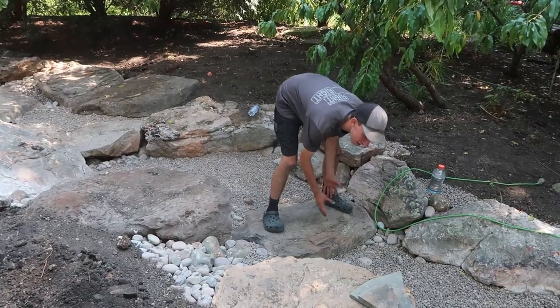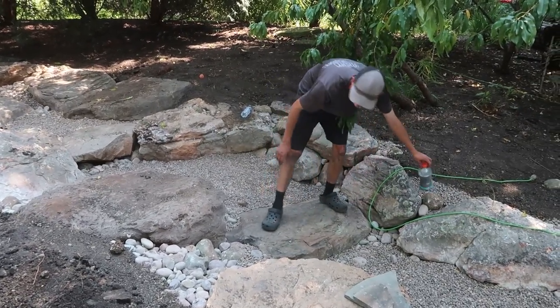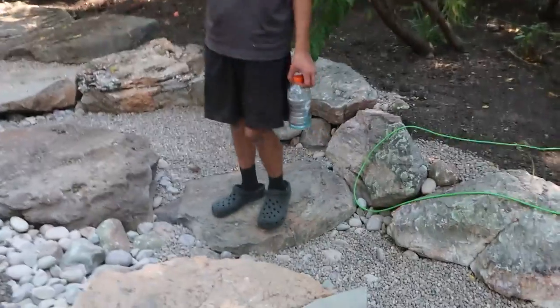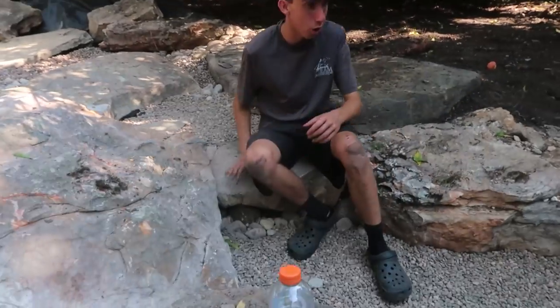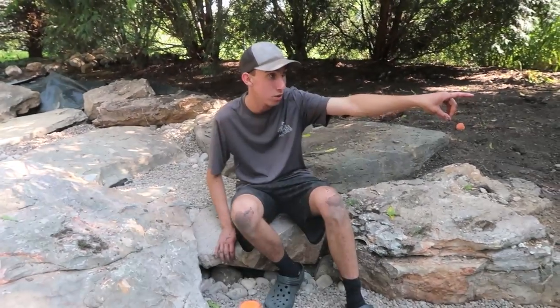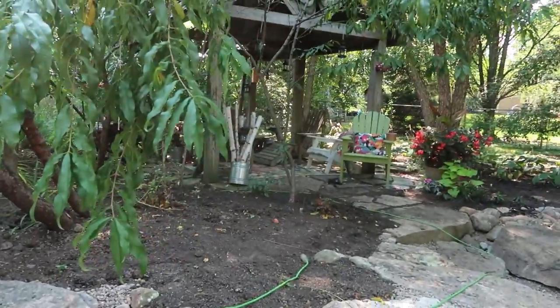So this is going to be like the high point, and the water is going to kind of split around it, kind of damming up the water back here. So you have some different elevations in water. Right here is our other spill stone, so our second waterfall. This will be the main waterfall, or the second main waterfall, sitting from that seat over there. So you'll be able to see this waterfall from that green chair over there.